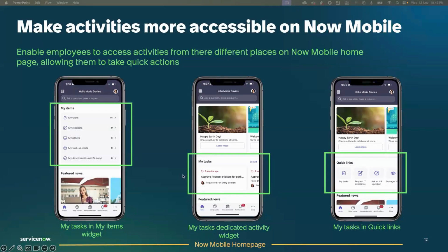And the second availability is that you could create a dedicated activity widget. For example, here we have created a My Task dedicated activity widget. This can be configured to make it more accessible. And the third option that we see here is that you could create it under quick links. Quick links are available for taking quick actions, so you could put My Task here under quick links as well.